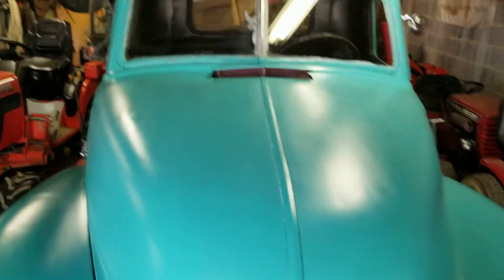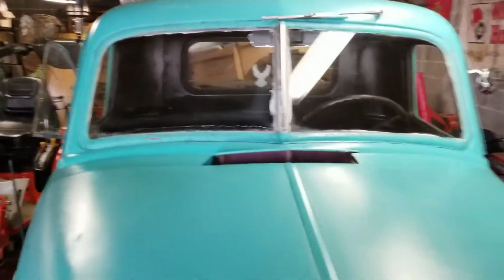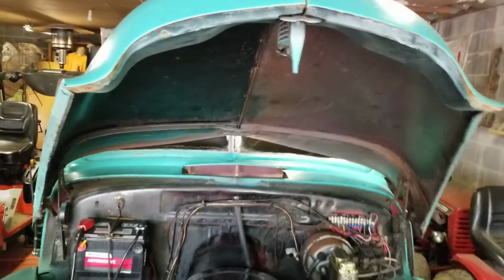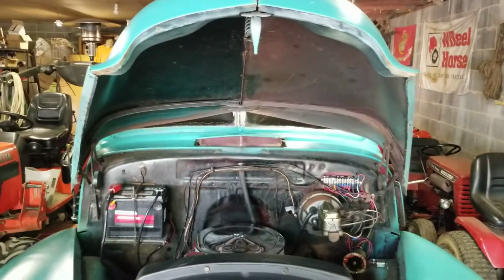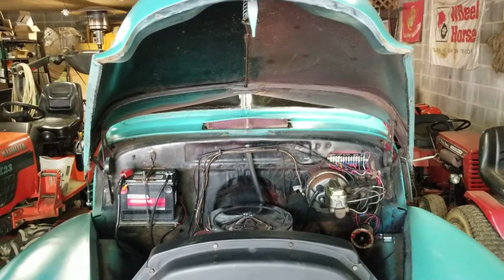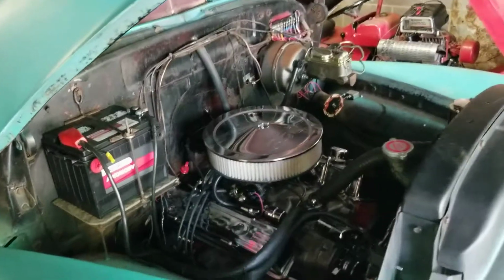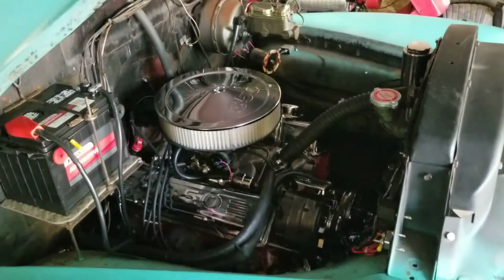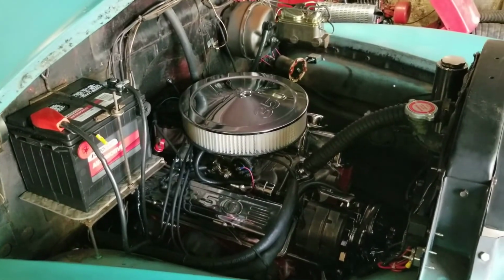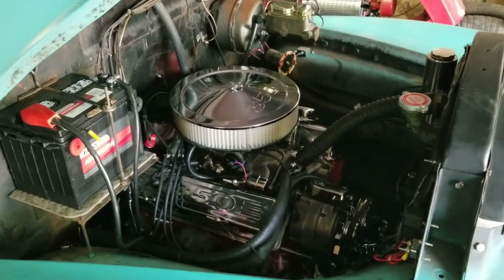Now, the engine in this had some serious problems. It had a Chevrolet 250, a 79 version, six-cylinder inline, and it had a cracked head and some various other problems. So I horse traded around and picked up another engine, and I decided to go with a small block Chevy. This is a 69 300 horsepower 350 according to the numbers on the block.